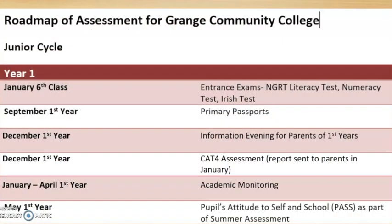So here we have our roadmap of assessment for Grange Community College, and we're looking at year 1 of junior cycle, which your child is in. The first 2 lines just cover the fact that your child did an entrance exam with us, where their literacy, their numeracy, and their Irish was tested, if they do Irish. Then in September, the primary passports, really that's just any necessary information that comes from primary schools, to enable us to support your child in the transition from primary school to secondary school.